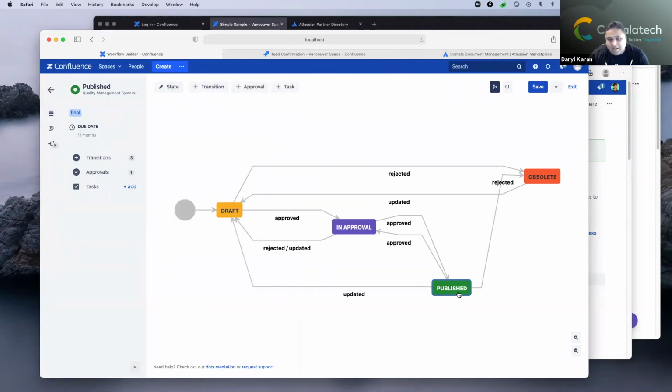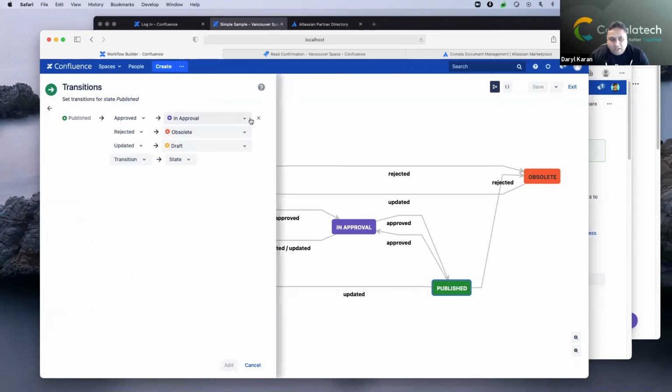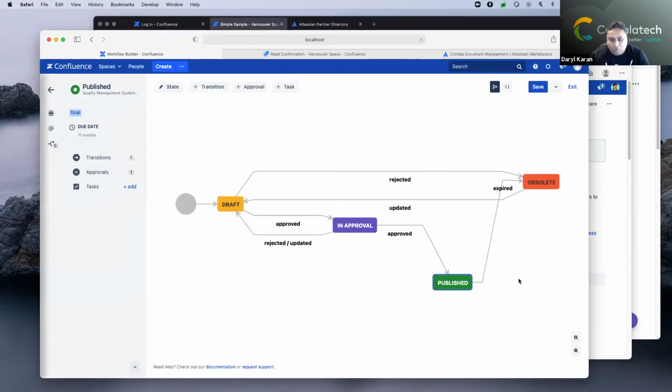And now that I've set an expiry date, I just need to modify my transition. So rather than having an approval there, I'm going to remove that, and I'm going to say on update or on expired, it's going to automatically go to the obsolete state and inform the author when it moves to obsolete. So now you'll see the arrow or the transition move, and once I save that, that will save the workflow transitions. So that's how you can start editing and configuring these workflows to help match your business requirements.